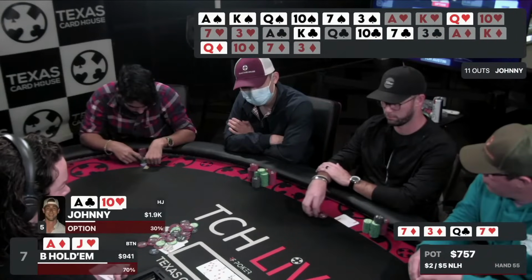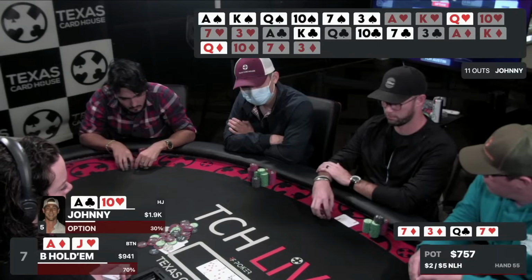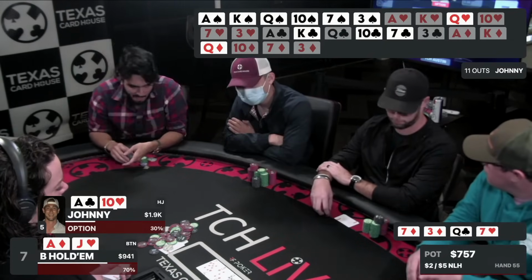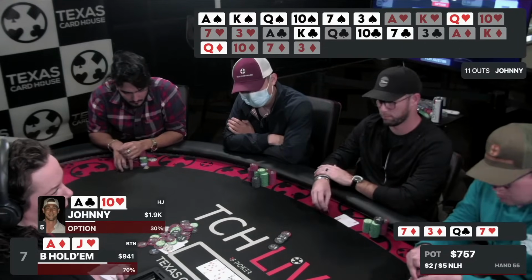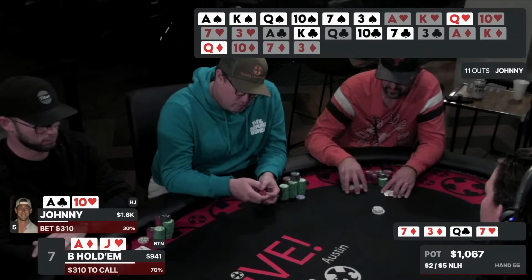Seven of hearts, where no improvement is to be found. This could be one of those spots where next aggressor wins. There are also some chop outs available for Johnny. Yeah, he can get a queen or a seven here. He's going to bet 310, and with the backdoor being closed now, this may be it for Beholden.